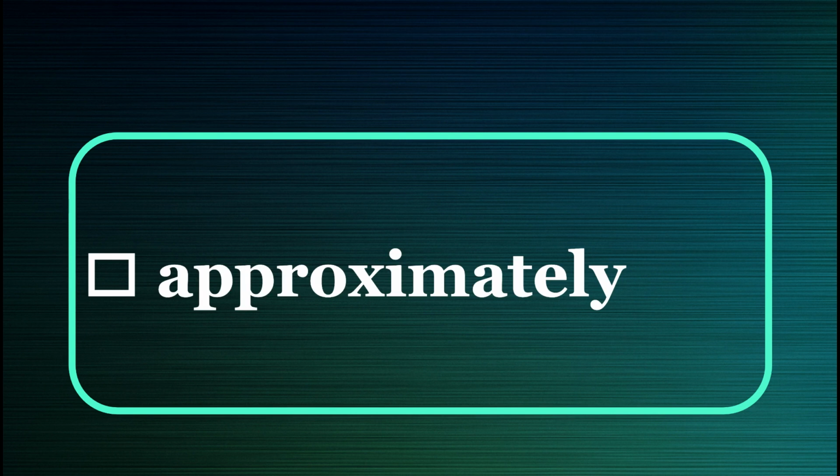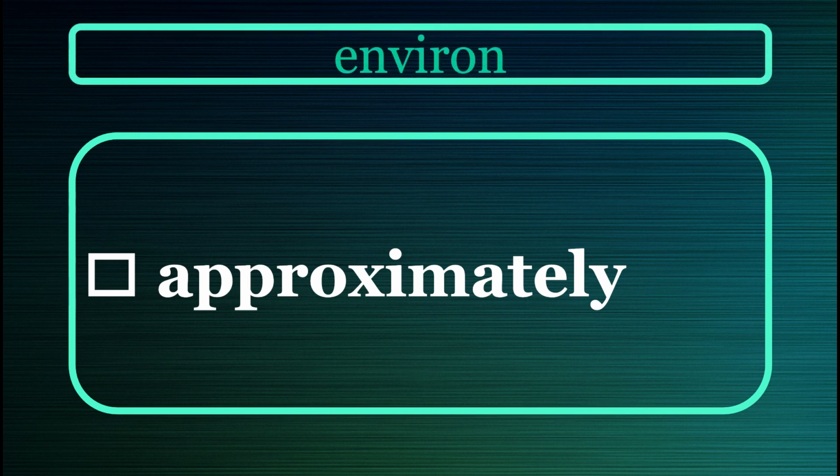Okay, our next word is approximately. So we're learning a bunch of really interesting words today, but helpful for when you go to a store and you need help with getting something. So approximately is environ. It can also mean around, like I need around 10 apples. So environ, approximately or around. I'll say the word and then you say the word and we'll talk about our next one. Environ.